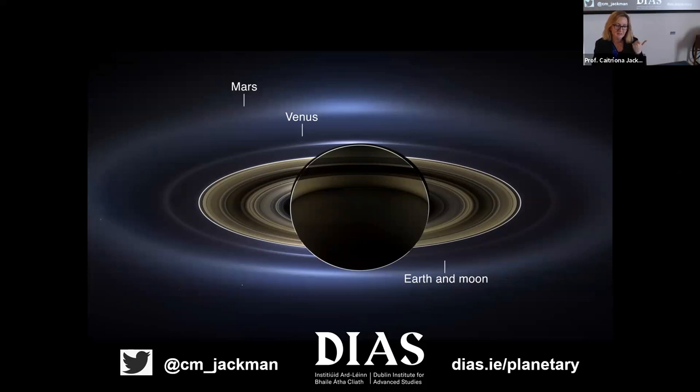So for me, this image gives us a sense of the scale of the solar system, but also it gives us a sense of the huge technological achievements that it is to send functional spacecraft all that way away from Earth and to take these amazing images and to take these amazing data that can help us effectively to rewrite the textbooks on space. So I'll stop there and I'll take any questions.